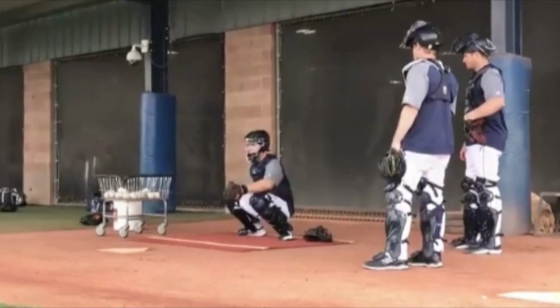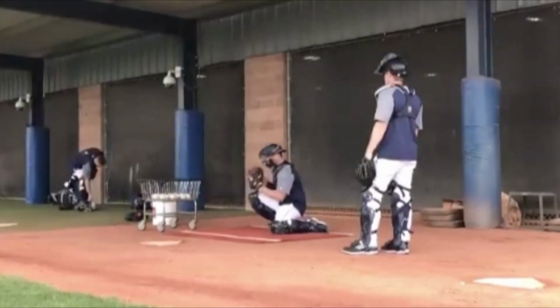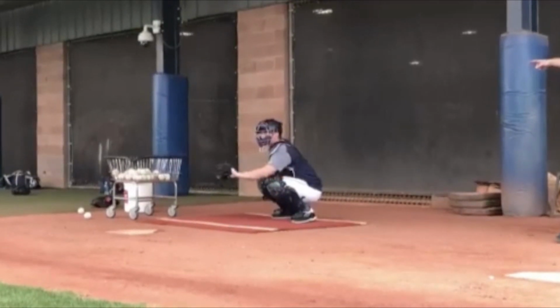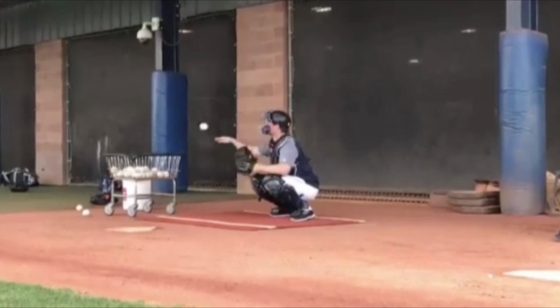And you do that by remaining really quiet with your body and also having a quiet glove and being able to beat the ball to the spot. So if the ball is away, you want to try to beat the ball away and catch the outside of the ball. If the ball is down, you want to try to beat the ball down and catch the bottom of the ball. If the ball is this way, you catch the outside part of the ball. If the ball is up here, you can catch the top of the ball. Okay, so you're catching the part of the ball.